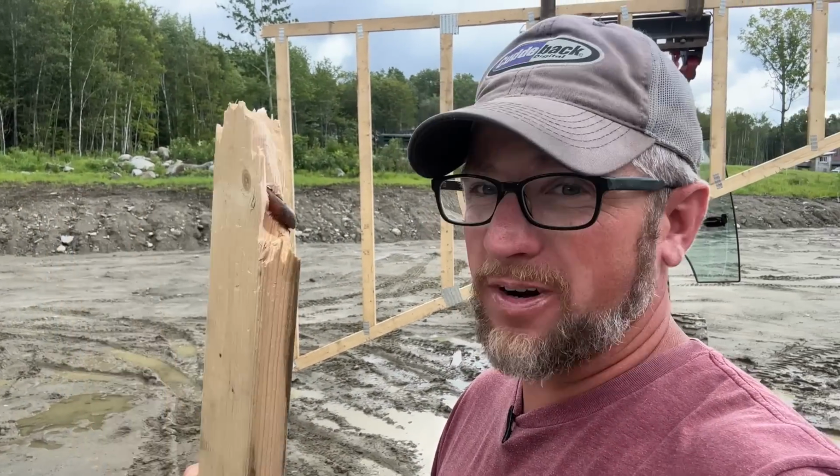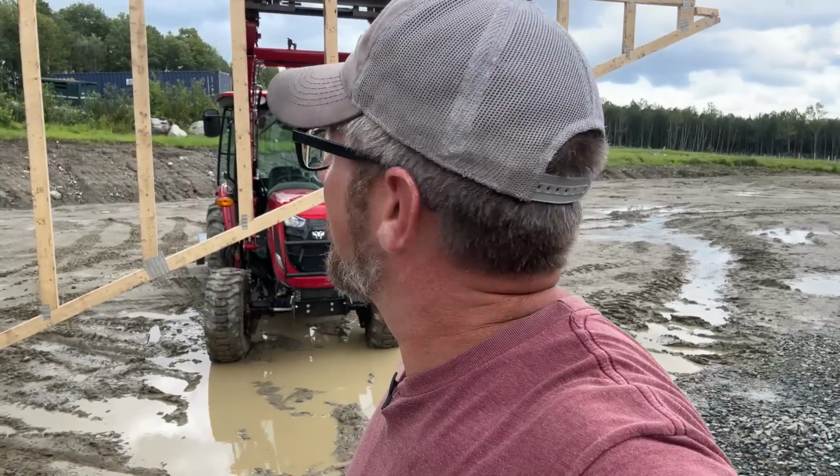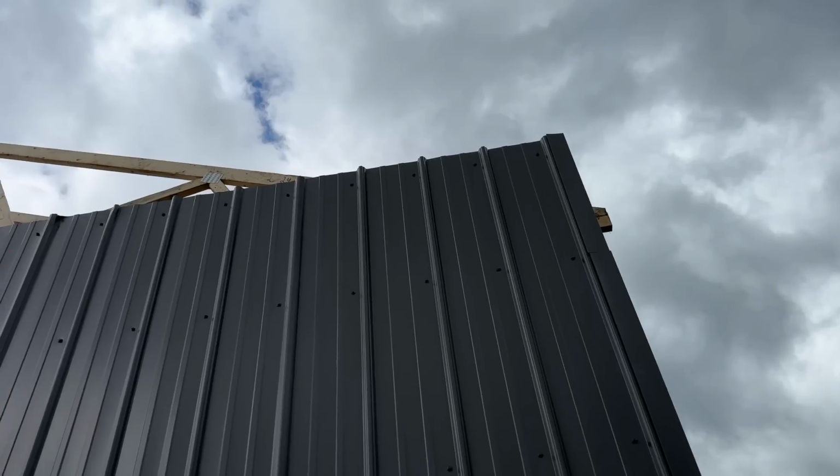This should be premium grade lumber for trusses. And they're not. There's a lot of the lumber here that is not very good. A lot of wane, a lot of rot. So not impressed with this truss company. I wouldn't order trusses from them. We won't again.